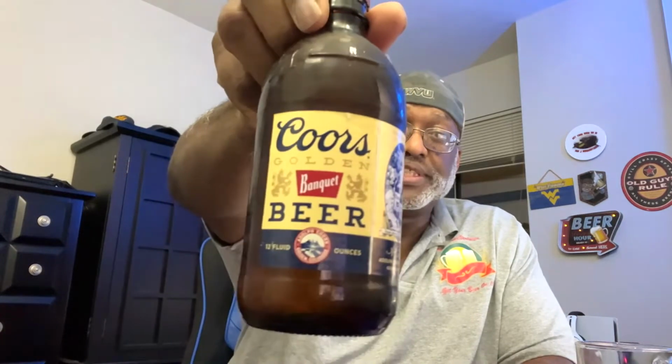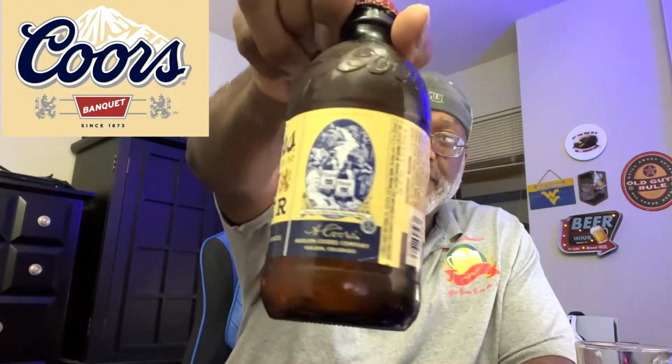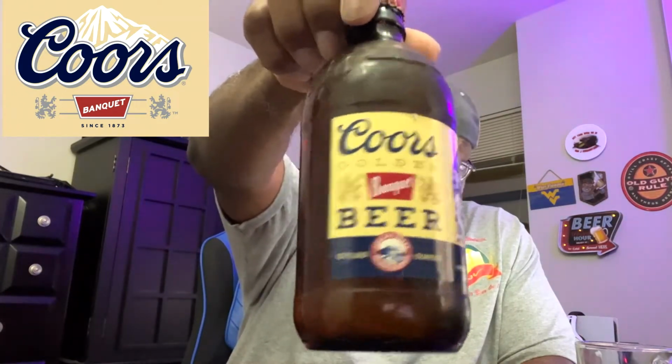Today, I'm going with one that's been around for a good amount of time. It is from Coors. It is their Coors Golden Beer. This comes in at 5% ABV. And of course, Coors is out of Golden, Colorado. 100% Rocky Mountain water is the kind of big thing with this one here that they note on the bottle.